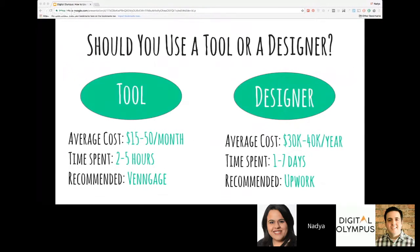So the question that is probably on your mind right now is how to even begin to create this infographic. Assuming you're not an expert designer yourself who's highly skilled in the art of Photoshop or Illustrator, you might need to seek out other alternatives. And in this case, you can choose to use an online tool or contract a designer.